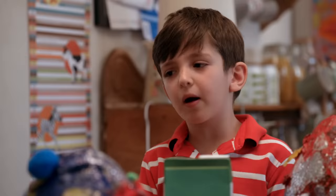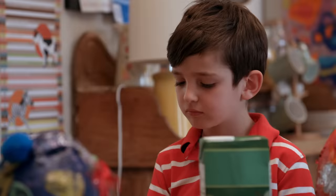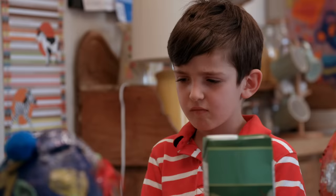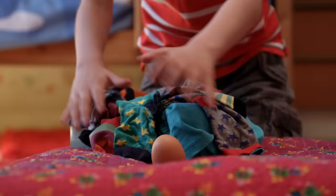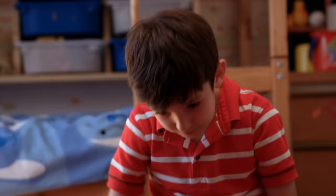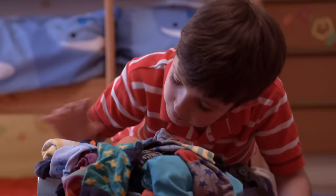If we make this big egg a warm nest, it might hatch. I don't think so. I'm going to try it. And so, I make a lovely cozy nest for the big egg. There you go, Eggy. Come on, Eggy. Hatch. Come.